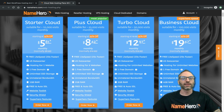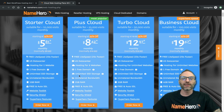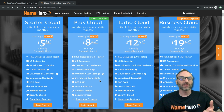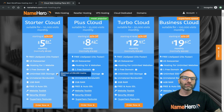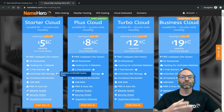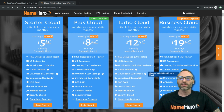The next thing to look out for is the number of files on a website. So all of our packages are unlimited SSD storage. So in terms of space, whether you have 100 megabytes or a gigabyte, we really don't count that. We don't meter that allotment. Instead, we meter the actual number of files. So if you hit the little info button, you can see a maximum number of 250,000 inodes or files. And that's the same with the Plus, 250,000. And then if I go to the Turbo and the Business, it's 500,000.